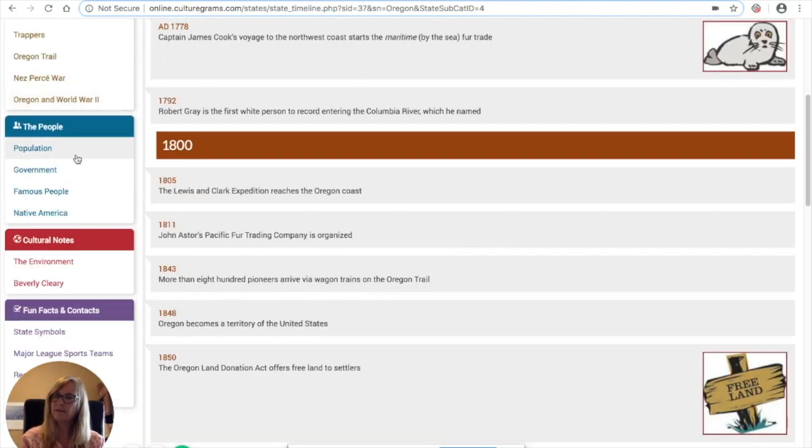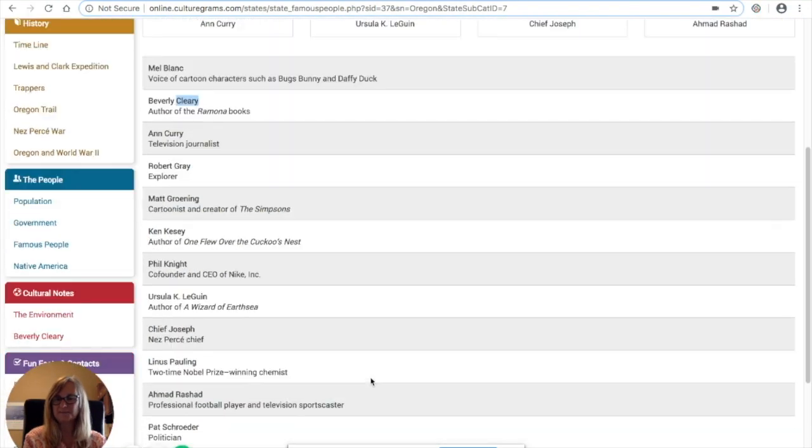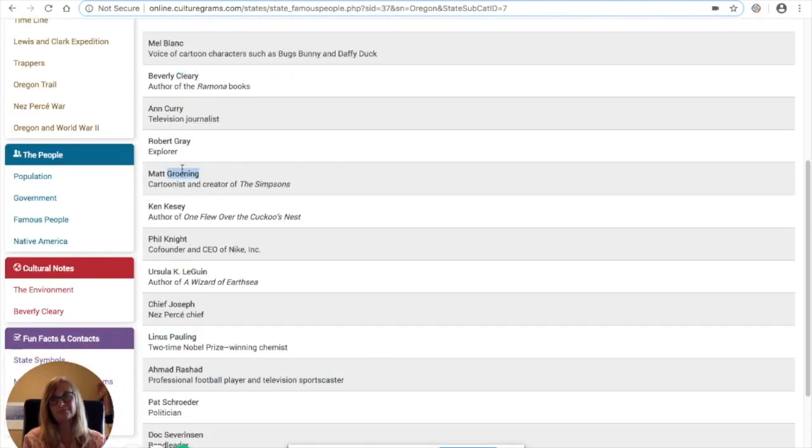You can learn about the people of Oregon. What's our population? What's the government like? Who are the famous people from Oregon? Well, Mel Blanc, the voice of Bugs Bunny and Daffy Duck. Beverly Cleary, the author of the Henry Huggins and Ramona books. Let's not forget Matt Groening, cartoonist and creator of The Simpsons.